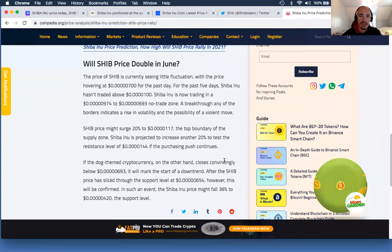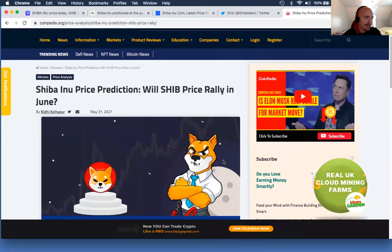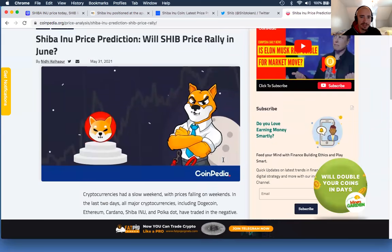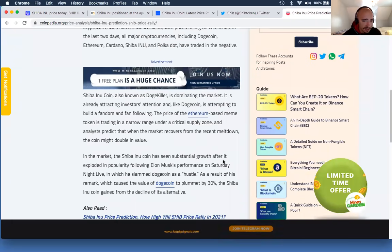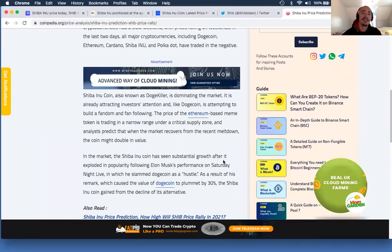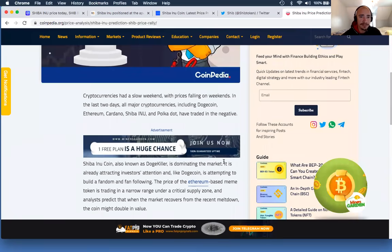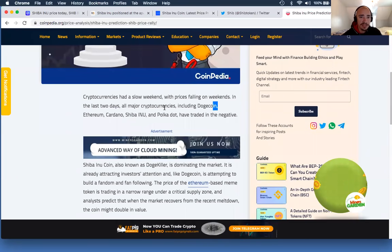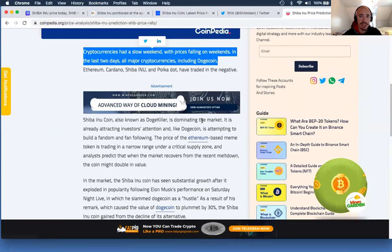And take a look here at one more article that has been put out pretty recently, actually today. Will Shib price rally in June? This again shows some potential bullish tendencies when we hit this consolidation level, to where we could be looking at a nice breakout here soon. But cryptocurrencies had a slow weekend with prices falling. Major currencies including Doge, Ethereum, Cardano, Shib, Polkadot have all traded in the negative.